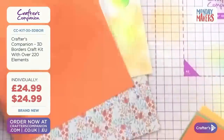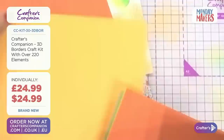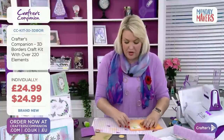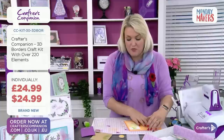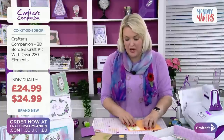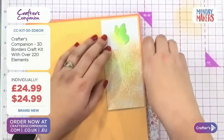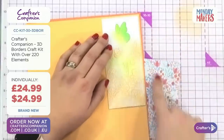So if we have a sheet of that one, oh, and then that one's popping out there. You can just have your mats and layers to layer it up, and you can see how it's brilliant having everything that matches, because look how well those three work together there, and then also work really well on this base here.